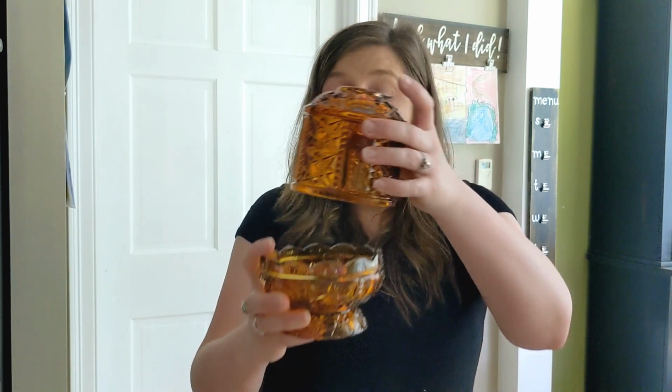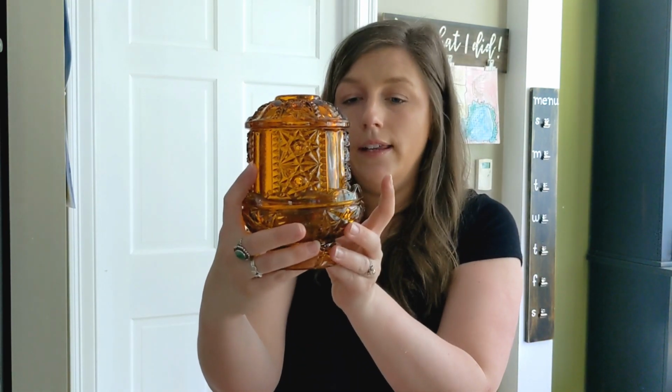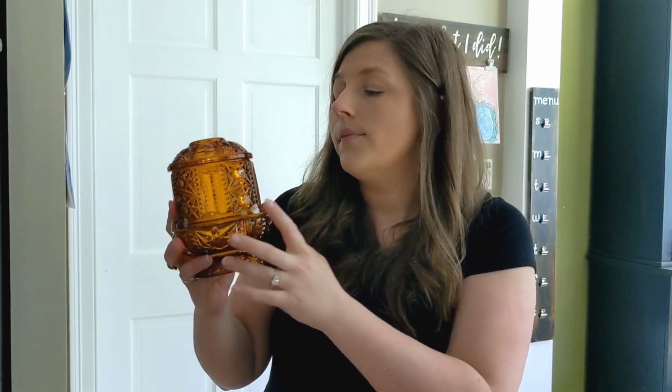Pretty color. And I found my first ever fairy lamp. I've never found a fairy lamp. I don't know if they're just not prominent here in Maine, in New England, because everyone else seems to find fairy lamps. I go sourcing quite a bit, and I've never found one. But I found a fairy lamp. It's an amber fairy lamp. It is pretty big, and it's available this very moment. Maybe it won't be available when you watch this.